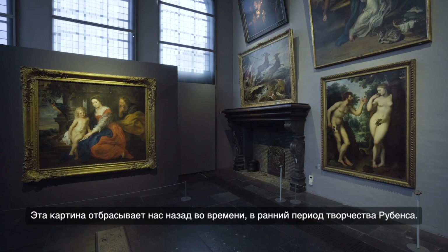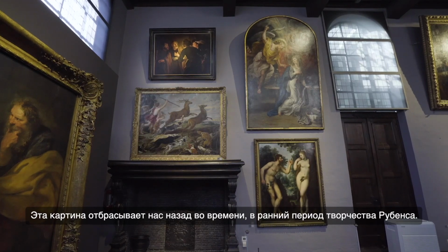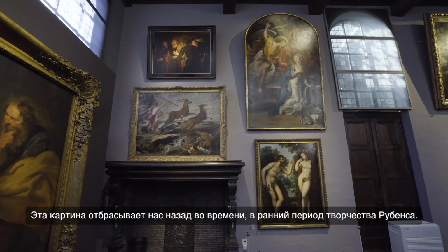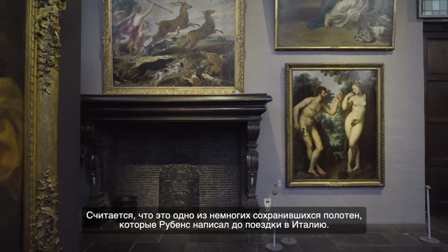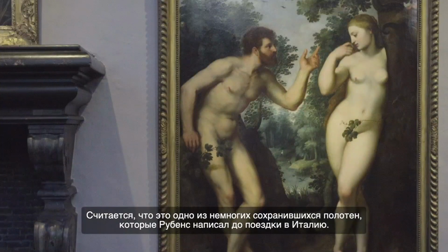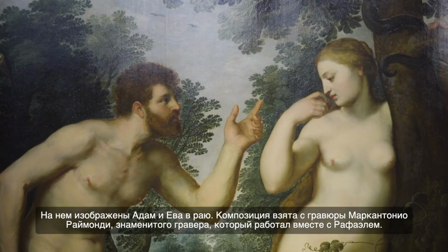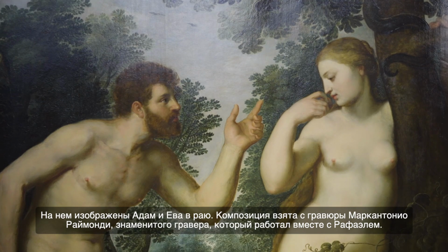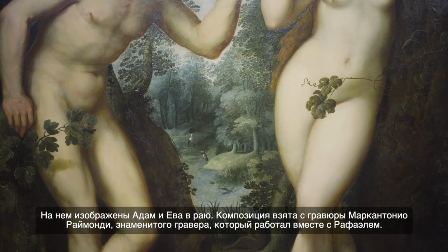With this picture, we kind of go back in time. We enter the period of the early Rubens. It is generally assumed that this is one of the few remaining pictures painted by Rubens before he went to Italy. And it shows Adam and Eve in paradise, a composition based on a print by Marcantonio Raimondi, the famous engraver who worked together with Raphael.